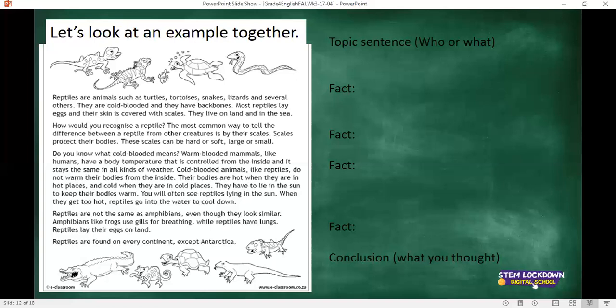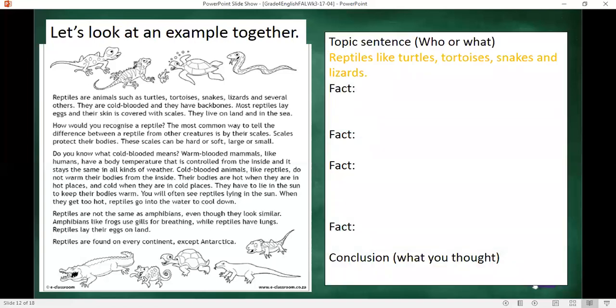All right, so my topic sentence: who or what is this information about? So what were we reading about? It's all about reptiles, but I can mention it's reptiles like turtles, tortoises, snakes, and lizards. Because remember, we want to try and write full sentences. Now, the first fact that they mentioned was that they are cold-blooded and have a backbone. My next fact told me that they have scales to protect their bodies. So yes, we know they have scales, but why? To protect themselves. So we need to have lots of information.